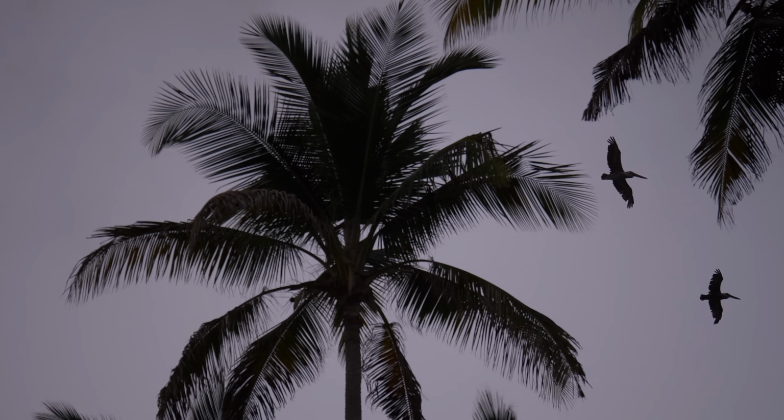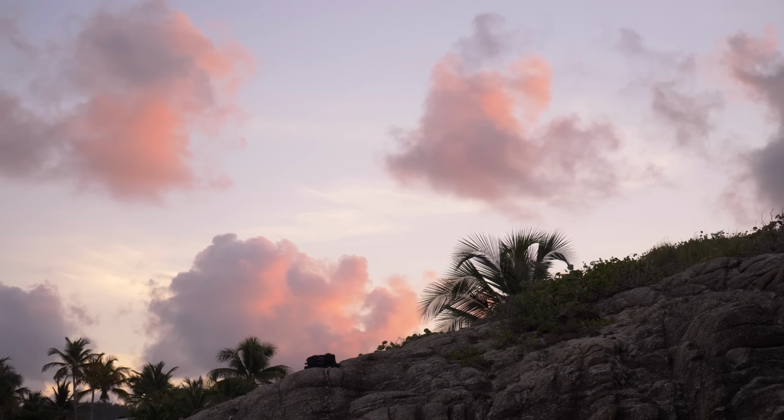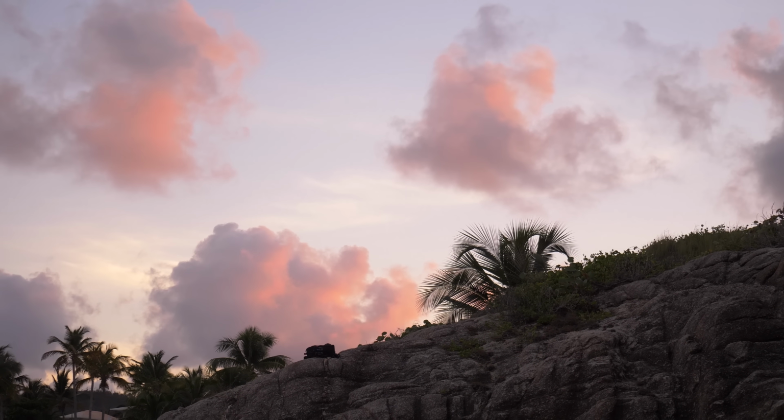So I think this shoot was a pretty good success. I got about 15 images, which is really all I need to composite and make 1 single photo.